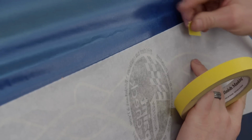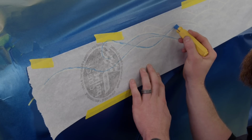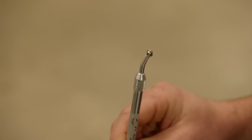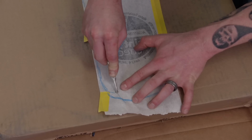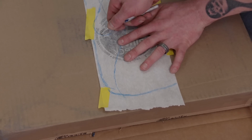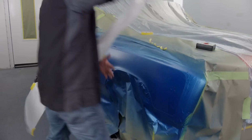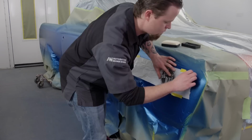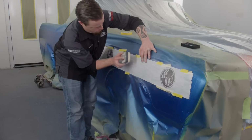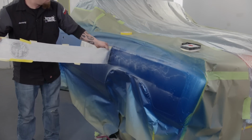First, I'm laying down the paper over my flames and I'm simply tracing out the flames with my chalk. Next, I'm taking my pounce wheel, which is a wheel with sharp points that will put little holes in the masking paper. And I'm just going over the chalk line with the wheel. To mimic the flames, I'll flip the paper over and tape it down in the right location on the passenger fender. Then lightly apply the powdered chalk and it will go right through the holes we made with the pounce wheel.